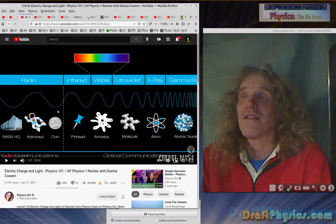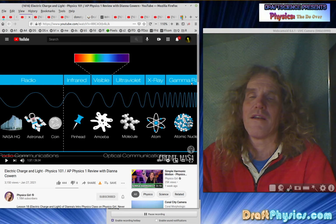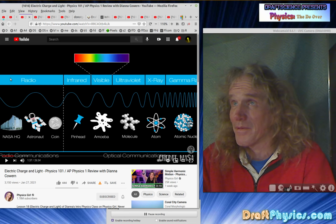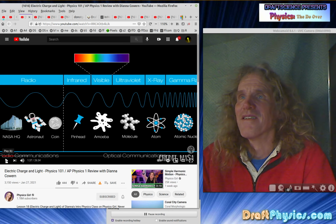So at least she's done this part right. At least it goes from radio at the left to gamma rays at the right. I really find it annoying when people put the high intensity stuff on the left hand side and the weak stuff on the right, because it really doesn't make any sense.